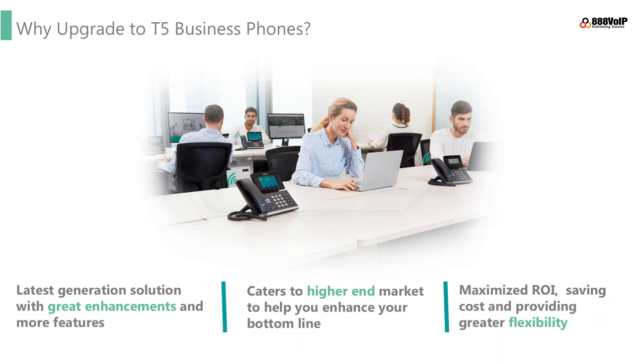So as we're all, I'm sure, aware, if we're working with or have been working with Yealink in the past, this is a new series of phones, but it's not replacing any sort of phones, at least in terms of the T2 and T4 series. So why would we want to upgrade to a T5 business phone?